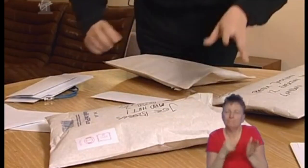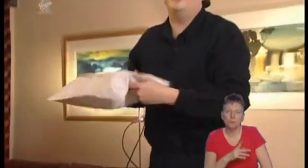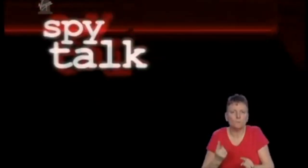You would need to be particularly suspicious of an envelope like this. This is lopsided, it's heavy for its size, and it's quite squishy. The reason it might be quite squishy is because the bombers may have put a protective coating within the envelope to stop the bomb going off too soon.